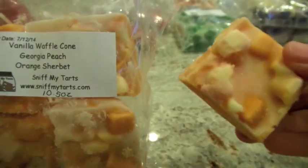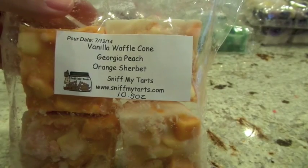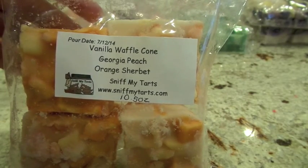So I'm excited to sniff this one. I don't think I have. Oh, I just dropped it all over myself over here. And once again, that really good zesty orange scent. So that orange sherbet scent is real strong.